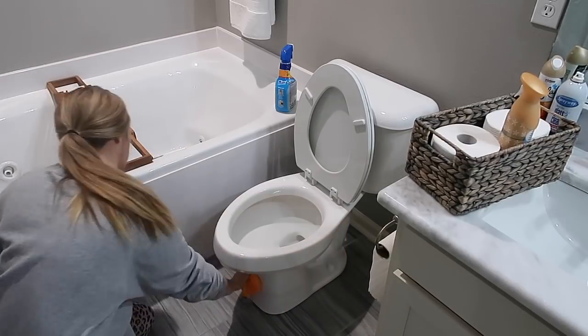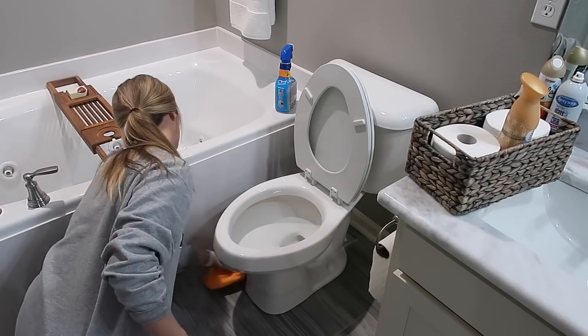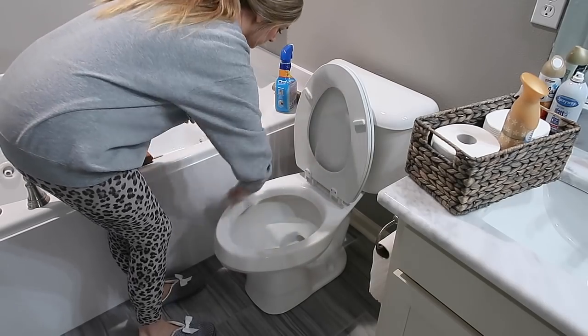And then afterwards, I just went ahead and threw that rag away. I don't usually do that, but for today, I just wanted to make sure everything was really good and disinfected, and then we're gonna go ahead and move on.